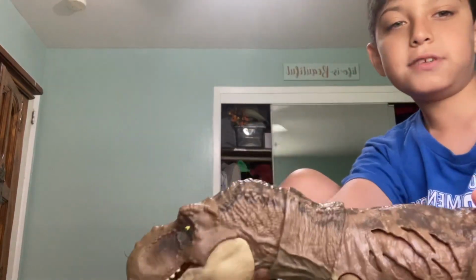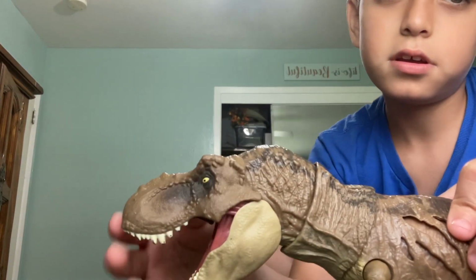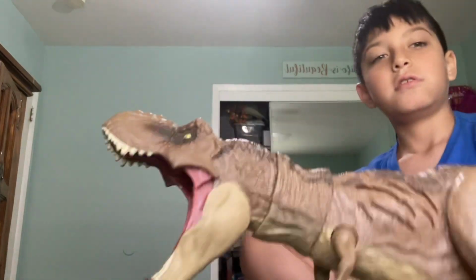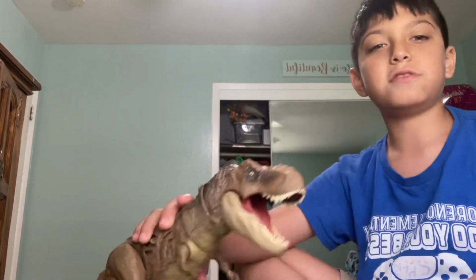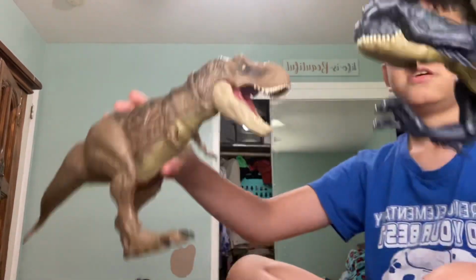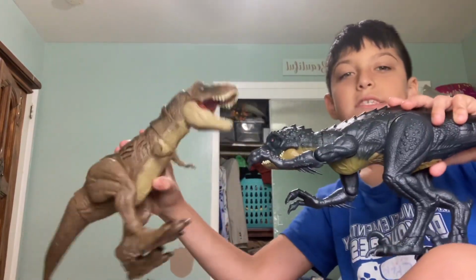Open the mouth 2 inches. Some inches. Up. Down. Up there. And then hold. And it's about the size of the Scorpion Rex. Hey, mommy. As you can see, it's about the same size. Here's a bit bigger.